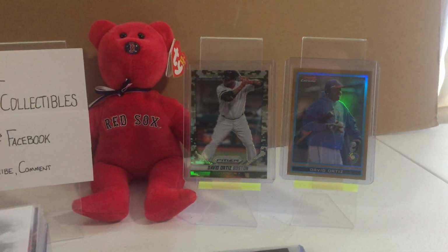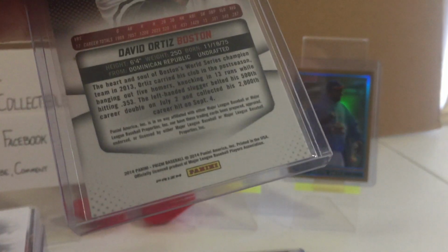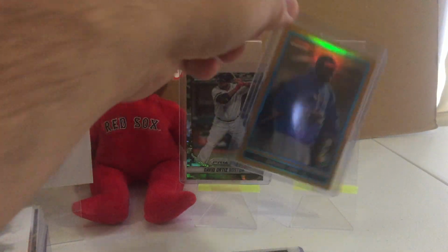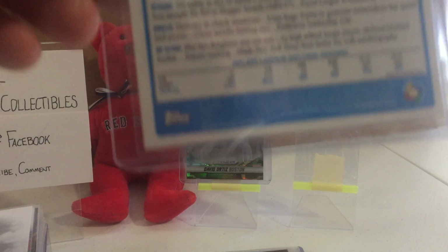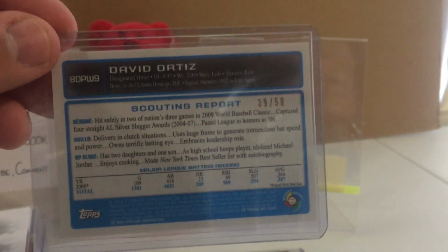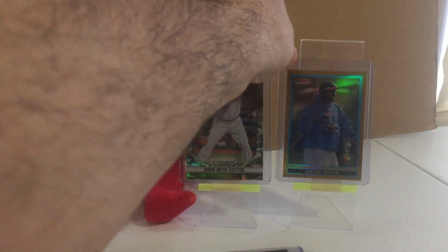And over on the other side here, next to our Beanie Baby, is a camo Prism. Pretty cool. And that is from 2014 Prism. And then a Bowman Chrome Gold Refractor from the World Baseball Classic, I believe. Bowman Draft Picks, and that is number 39 of 50, only 5 away from a jersey number, which I do have one in my collection, but only one of them, which is pretty cool. At least that's what I think.